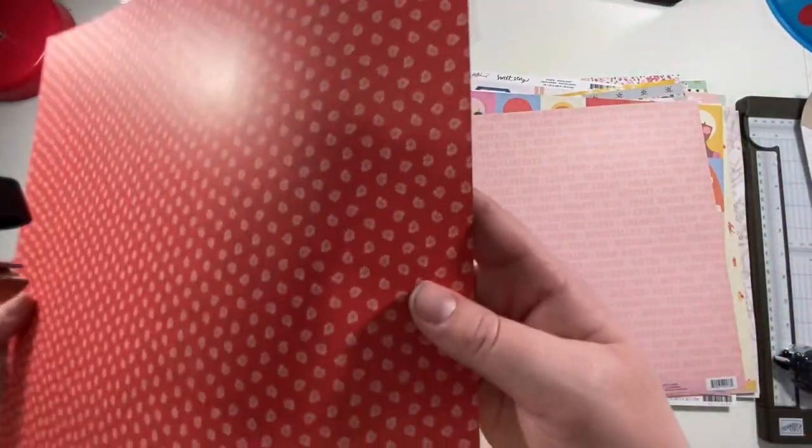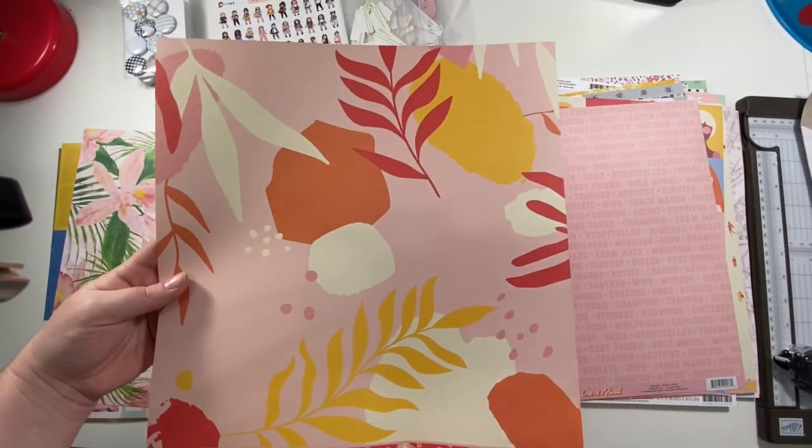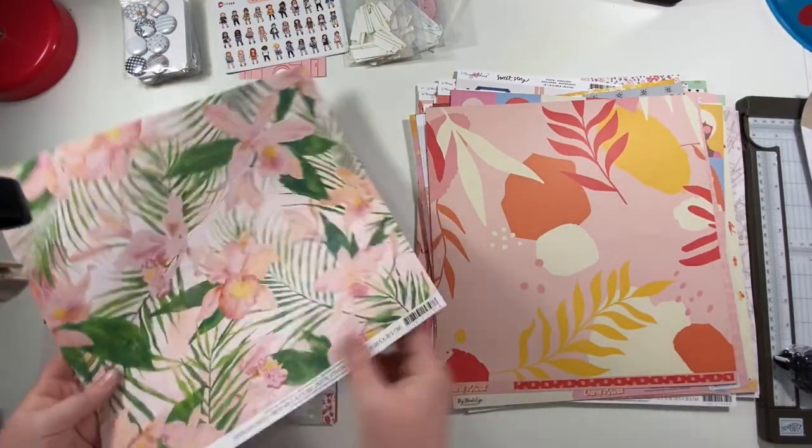And then this is more little tiny daisies. And then I got it for that side. Isn't that fun? So I thought that was super pretty. Okay, so that's the end of that collection. I didn't get a lot of that.